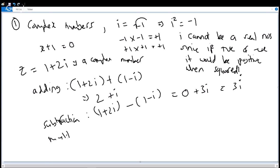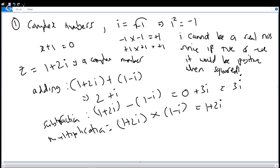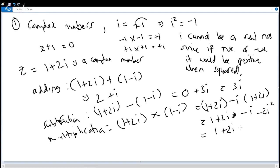Multiplication, no surprises, just as you'd expect. So we have 1 plus 2i multiplied by 1 minus i. Well, we first multiply 1 plus 2i by 1, like that 1 there. So we get 1 plus 2i. Then we multiply 1 plus 2i by minus i. So we just keep working through that. So that's 1 plus 2i minus i minus 2i squared. That's 1 plus 2i minus i, and i squared is minus 1, so that's plus 2. So that finally gives us 3 plus i.